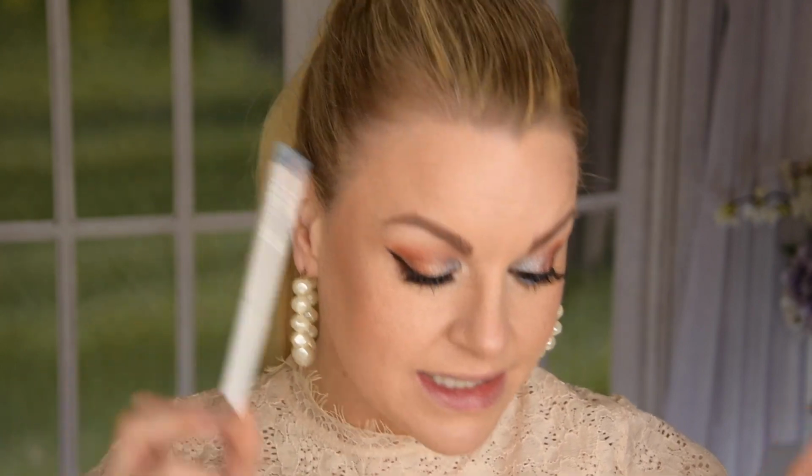I took this from Colourpop. This is in the shade Prance. It's a little bit dry now. I am a little bit scared because they don't have this anymore. Yeah, I like this light blue.